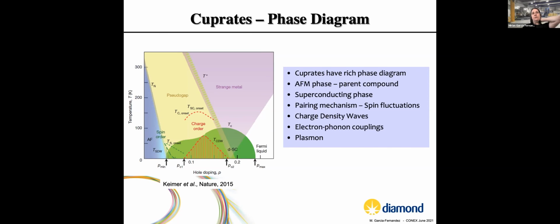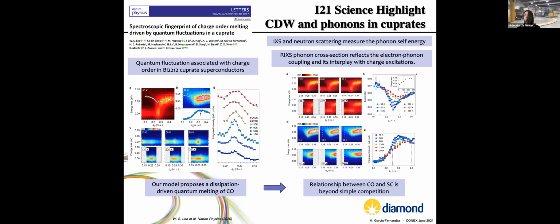As some examples of recent work that we have performed at the beamline on cuprates, through our collaboration, we have studied charge density waves and phonons in cuprates. We have studied the quantum fluctuations associated with charge order in a bismuth cuprate superconductor. We were able to study two energy regions: very low energy excitations and a bit higher energy excitations, around 200 milli-electron volts.